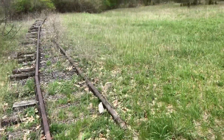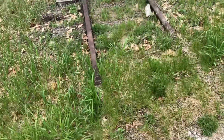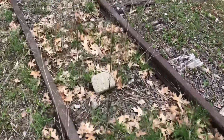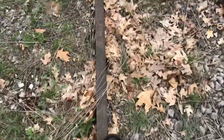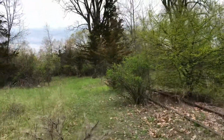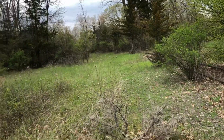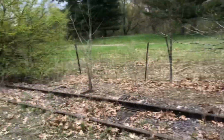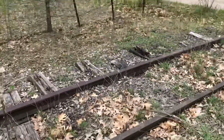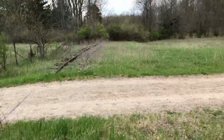This was pretty cool. It's old railroad tracks that used to run through the back part of the campground. Yeah, I never knew this was back here really. I think it just curves around. I've never been this far back, so I never even knew this was back here. That's kind of cool that it's an old railroad. It's awesome. Just wanted to show you guys that.